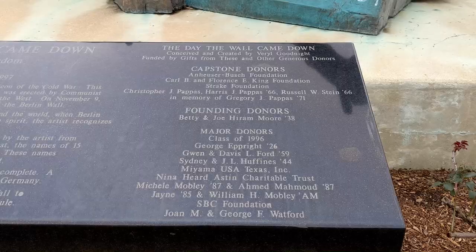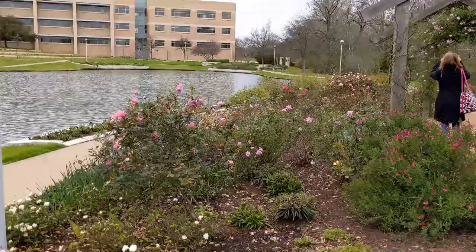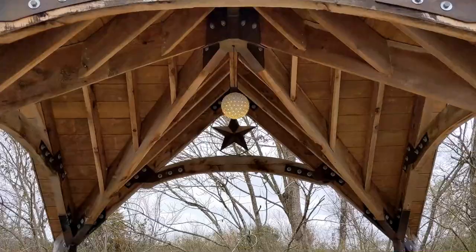This is the Barbara Bush Rose Garden. Sadly, it's kind of the wrong time of the year, being February, for a lot of the roses to be in bloom and this looking nearly as nice as it probably does a month or so from now. But still a really nice little garden next to this pond here. Denoted by this plaque right here.